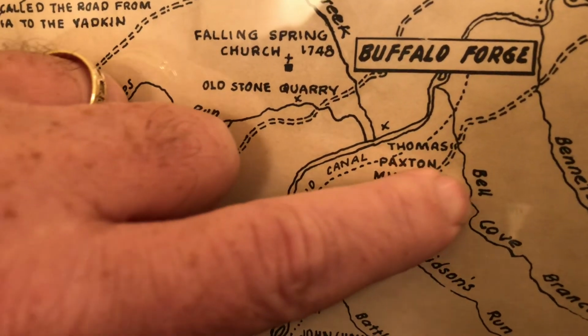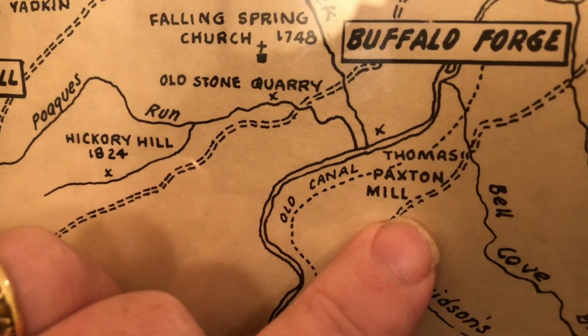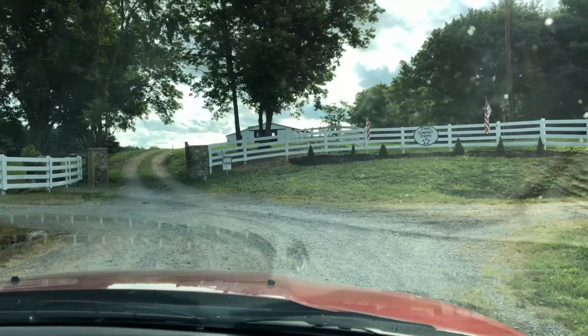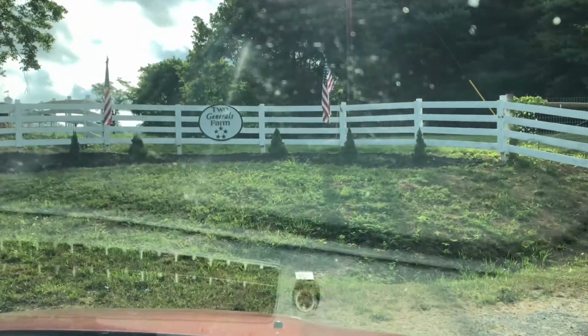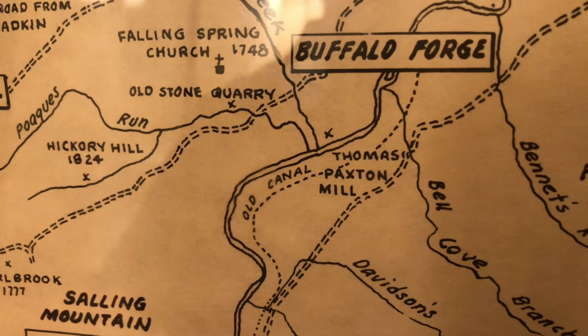And that proves that Thomas Buffalo Paxton's mill is right where Two Generals Farm is, and also Three Rivers Farm. It's right there. We were right on it, and we were absolutely correct in our findings.